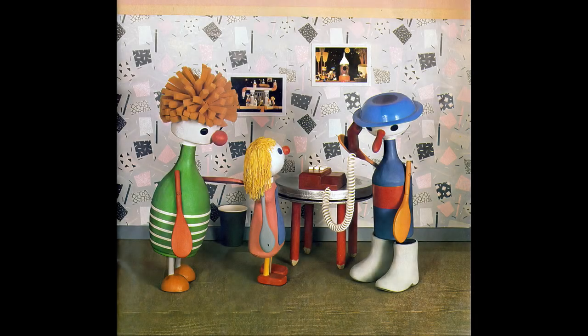Mr. Spoon is in the hallway, ringing the Button Moon Theater box office. There are no more tickets left for the concert. Mrs. Spoon says they can still go to Button Moon. They might see something else just as exciting. Tina thinks there's nothing as exciting as the Singing Hotpots.